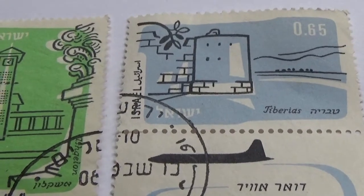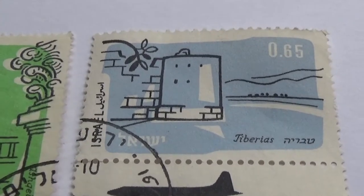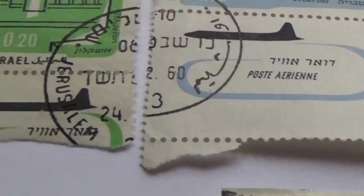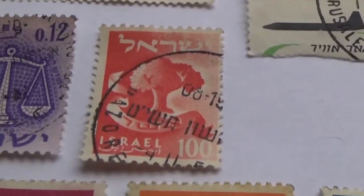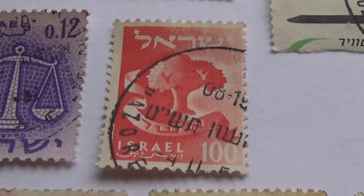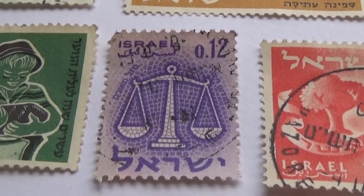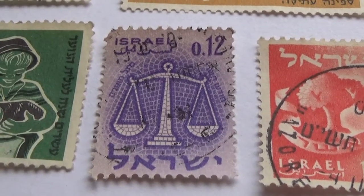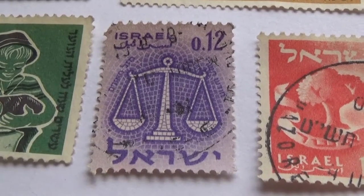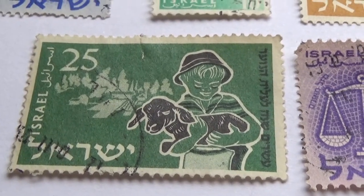Then here we have 0.65, with the extra piece hooked up to it right there. Okay, we have this one here, 100. And we have a 0.12. The scales, the balancing scales, or the scales of law, whatever. Here's a 25, holding a little lamb.